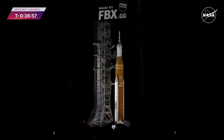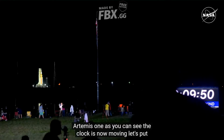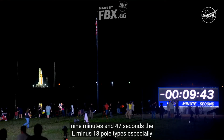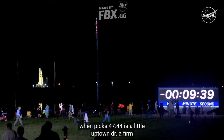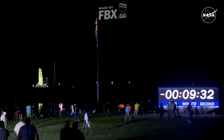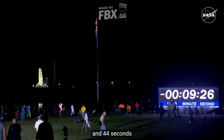Okay, T-minus 10 minutes and counting. We are T-minus 10 minutes away from liftoff of Artemis 1. As you can see, the clock is now moving. Let's put that up. T-minus 9 minutes and 47 seconds. The L-minus 15 poll complete. The new liftoff time is 01:47:44, 1:47 a.m. Eastern Time and 44 seconds.